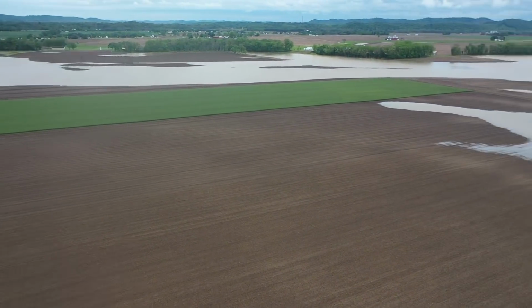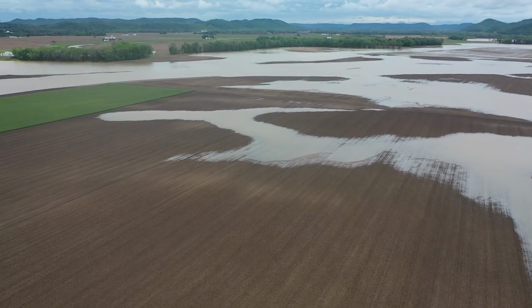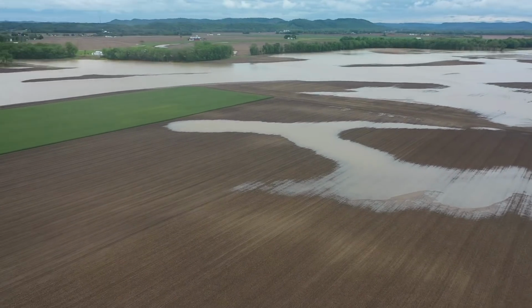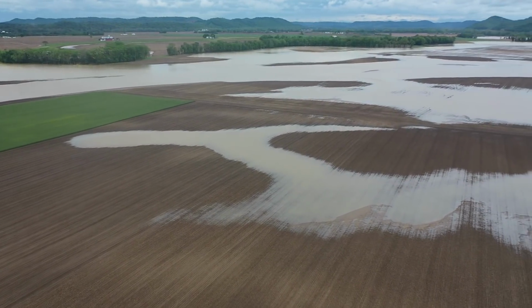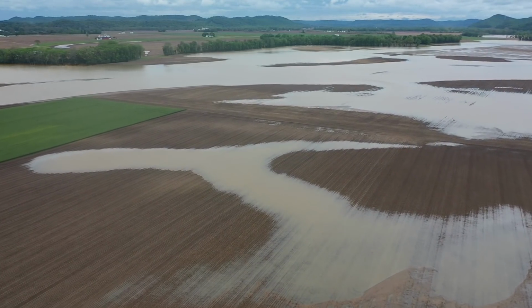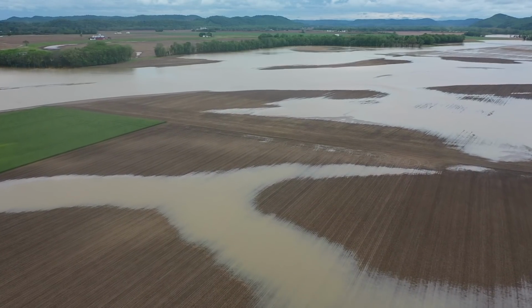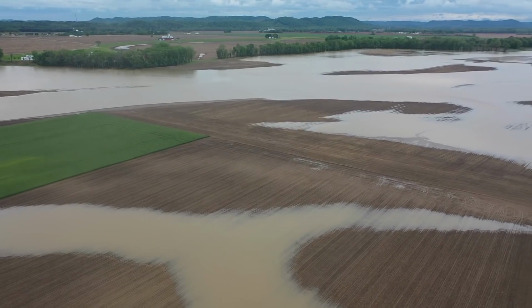This is the neighbor's field. Fortunately for him, his wheat field missed all the water. He must have had it in a strategic spot. Like I say, it's not uncommon for the bottoms to flood in the wintertime. So, yep, looks like he got pretty lucky there. As we can see, this is just on the other side of the property line. On the other side of his wheat field, that is our field. That's that 160-acre field. And yeah, there's just a lot of water down there.